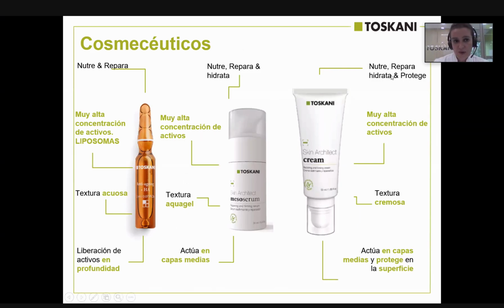So we have here an ampoule, we have a serum, and we have a cream. So here we have the liberation of active ingredients in deep layers. We have an aqueous texture, which is much more pleasant to use on the skin.